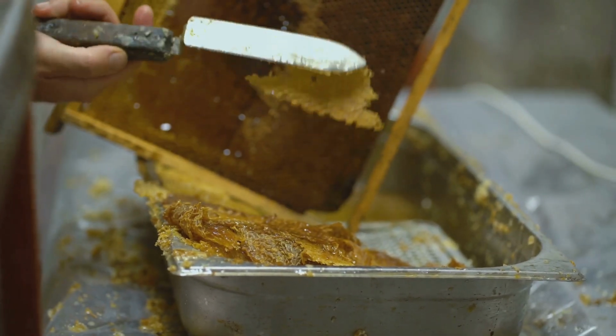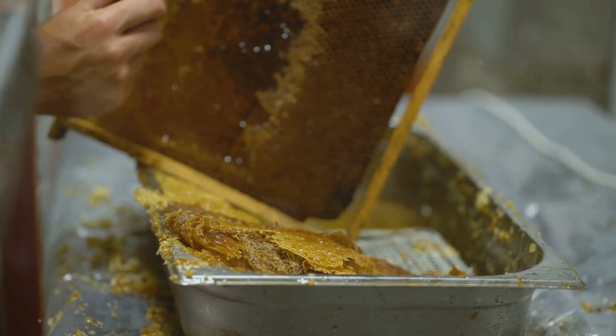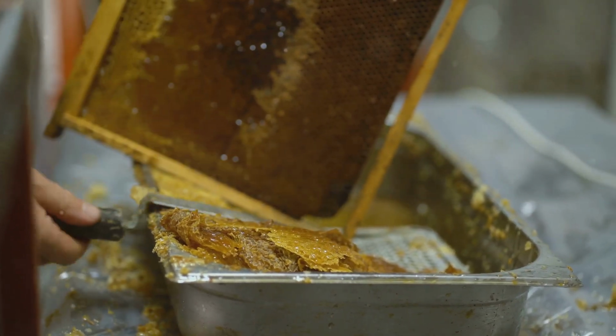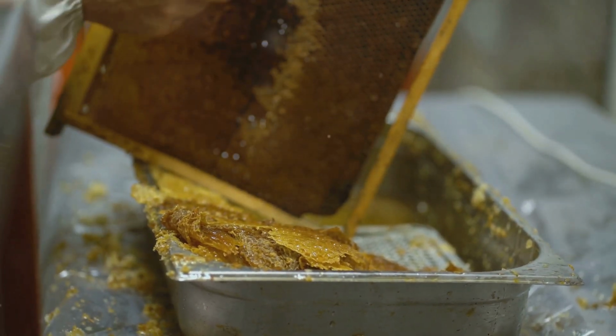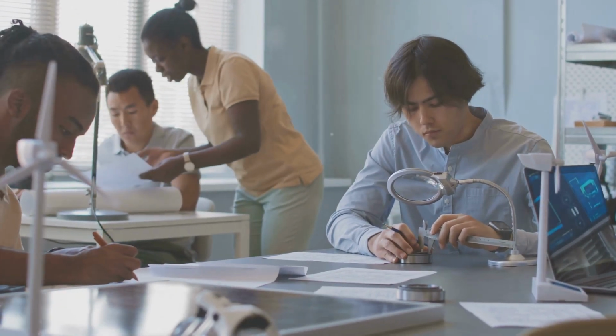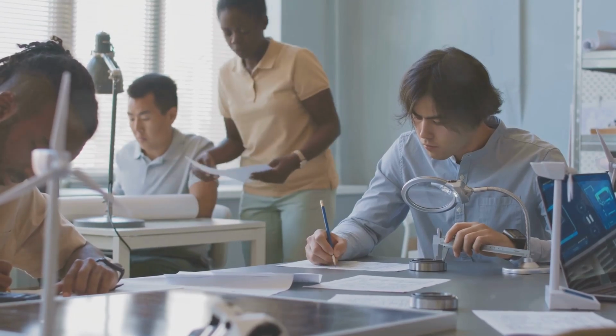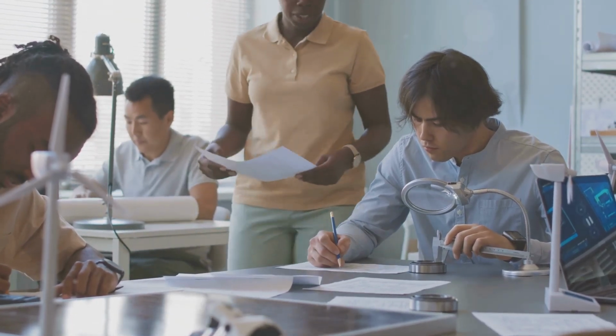The honeycomb pattern helps us achieve this goal. Its geometric design distributes stress evenly, making it incredibly resilient under pressure. Think of it like packing for a trip. You want to fit as much as possible into your suitcase without making it too heavy. The same principle applies to designing spacecraft components.